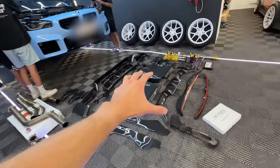Suspension, obviously. KW, probably the best suspension if you have a BMW. All of these carbon parts were made by Carbonheld here in Germany, and he's actually coming later to visit us.